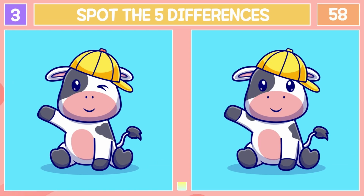Let's tackle quiz number 3 now. Take a close look at our stylish milk cow here. Can you identify the difference? Keep those eagle eyes peeled for those differences.